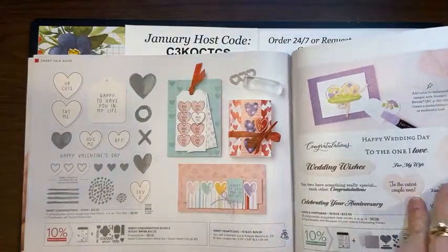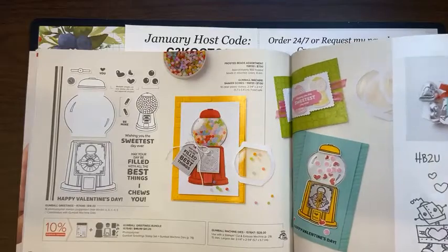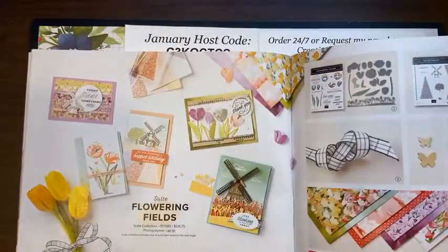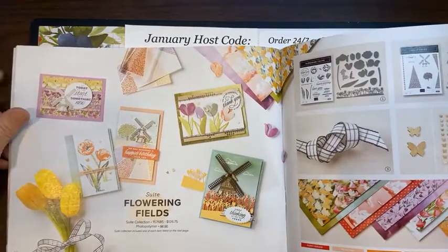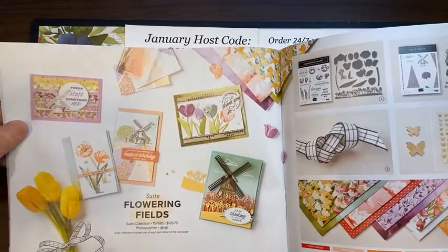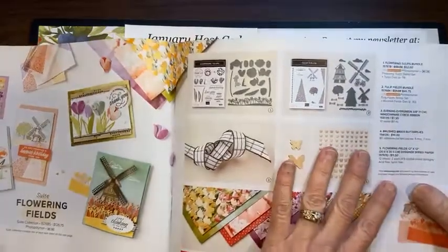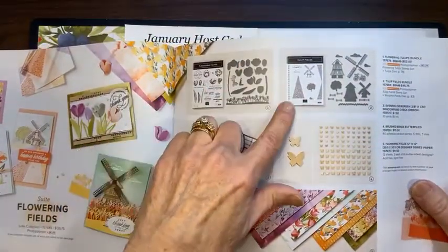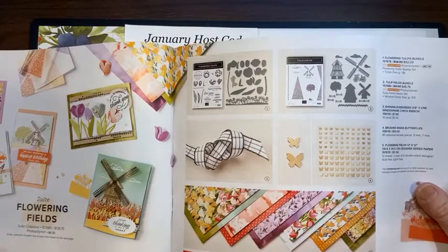So then as we scroll through, we have some really cute kitty type stamp sets. And then y'all know, if you've been following me for a while, this was my first pick. I am moving past it, but I have had so much fun creating with it. This is the Flowering Fields suite on page 14 and 15. And it includes the Flowering Tulips bundle and the Tulip Fields, because tulips and windmills all go together.